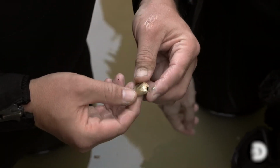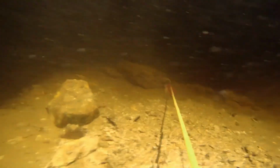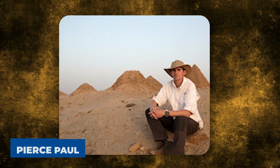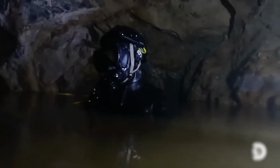As they explore further, they start to see that the tomb might be more complex than they first thought. The discovery of the golden cap was just the start. More clues seem to be hidden deeper inside, each one potentially more revealing than the last. One of the archaeologists, Pierce Paul, runs his fingers over the stone slab's surface. He stops suddenly, sensing a difference in the texture.